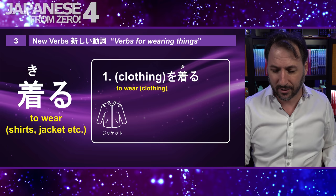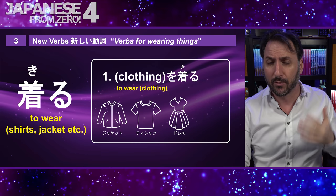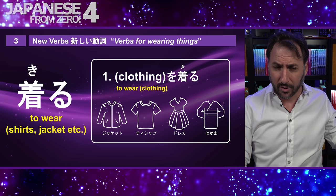A T-shirt is another thing that you put on. Anything where you're doing this kind of action, or pulling it on like this, or even if it's over your head, but if it lands here on your shoulders, it is going to be 着る. ドレスを着ます. And hakama. Hakama is a traditional Japanese clothing that goes right along there.